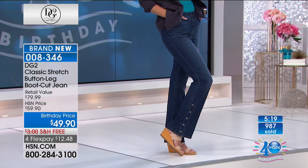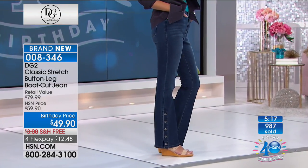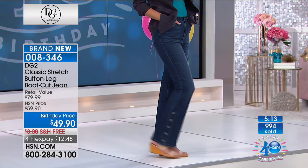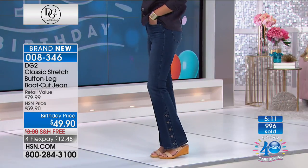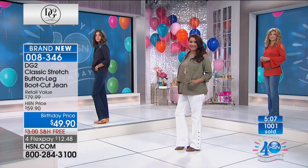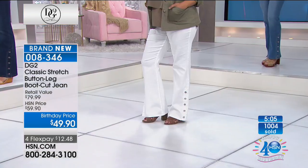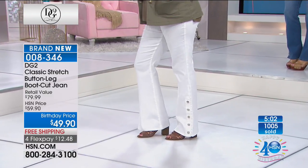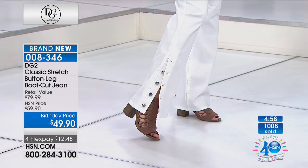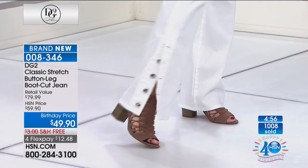So these encapsulate a lot of really good memories. These really have a retro flair, but with a modern style and execution to them. They're so well made, even to the point where they have the keyhole buttons. Such a good make on these. So high quality. I just love this. Go back and forth a couple of times.